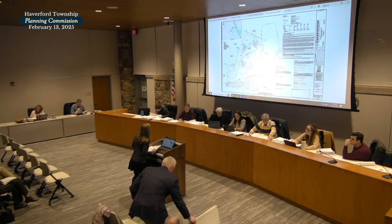We also have since prepared a response letter to the township engineer indicating that we'll be complying with all the items in that review letter. There are certain waivers which we're happy to go through tonight. Before we get into that, I'll turn it over to John and he can walk you through the specifics of the plan.